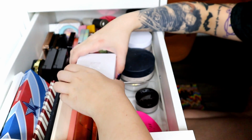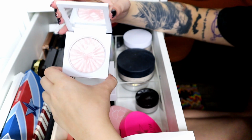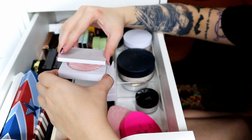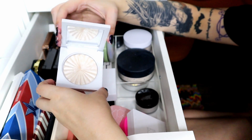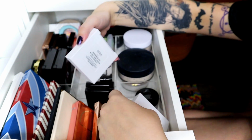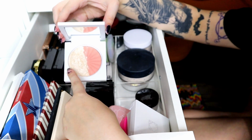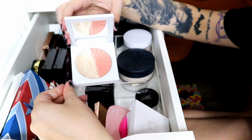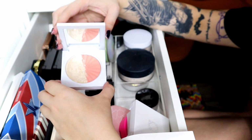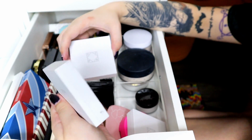Three Ofra highlighters. Probably gonna keep all three of these. The first one is Pillow Talk, which I've hit pan on because it's my favorite thing in the entire world. We have a Glazed Donut next, which is this one. It's a really pretty silvery-based highlighter. And this one's Snuggle Up, which is a blush and highlighter duo. I had to repress this side because it came broken, which happens a lot with Ofra things. They come broken a lot, but they're really nice about it. I'm going to keep all three.